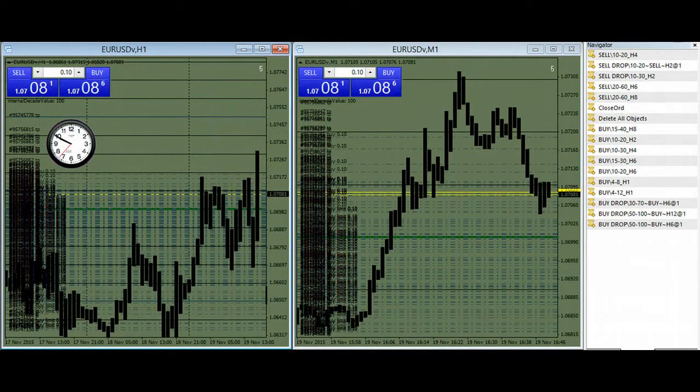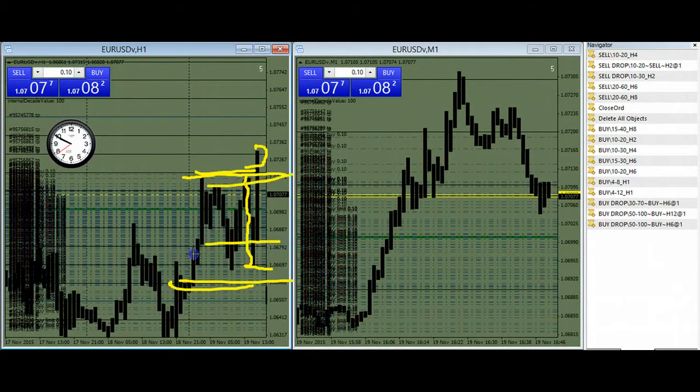Now some people, believe it or not, would put a buy stop here and a sell stop here and say, you know what, I'm getting long that puppy. I don't care if I have to take this much heat, which for some people that's the trade, to sell up here and then to buy back here, to sell here, to buy here.